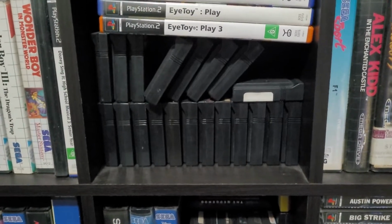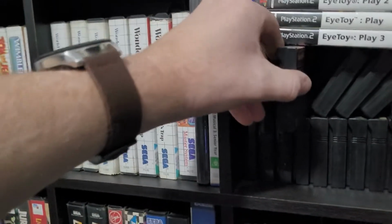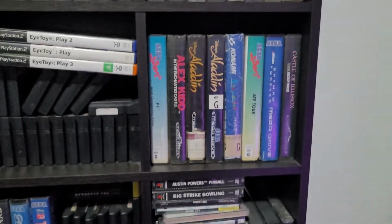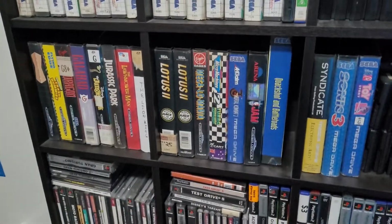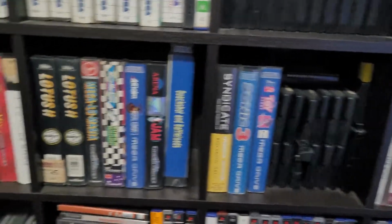I've got my unboxed Master System games sitting in here, but it's a bit hard to tell what they are without pulling them out. Alright, so moving on, we have Genesis, or Mega Drive where I'm from. So I've got my... There we go. I've got my boxed game collection there, and then the unboxed game collection after that.